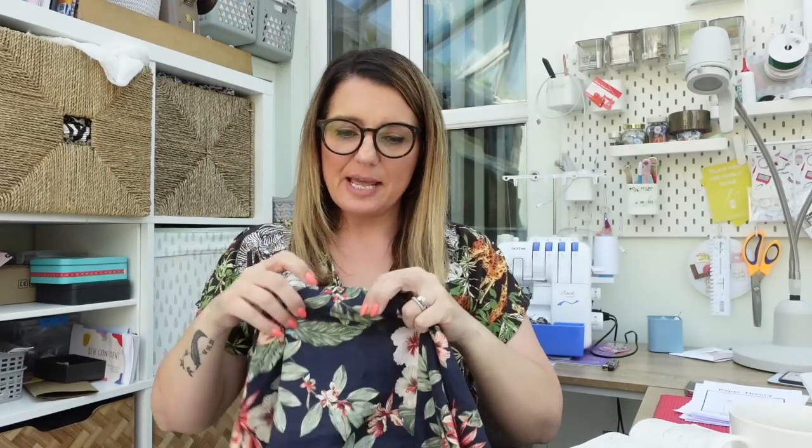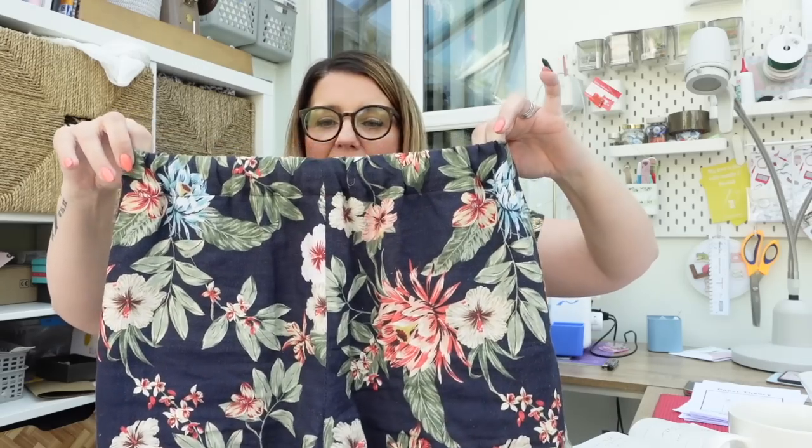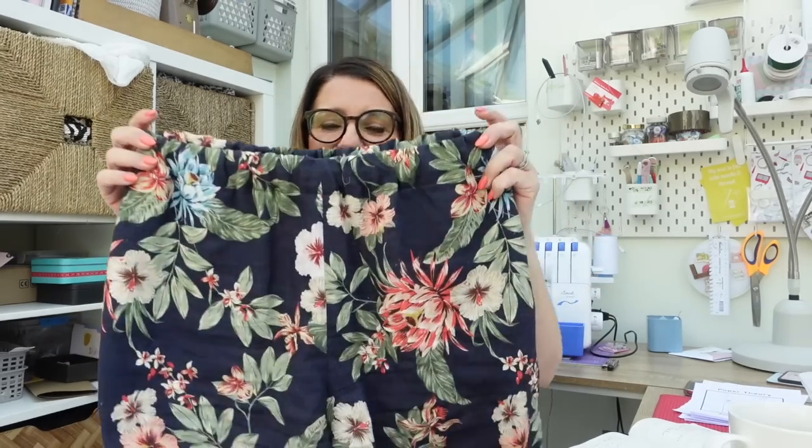Now there are steps in the pattern to sew a line of stitches along the elastic to keep it in place, which I do want to do. However, I just want to wait till I've lost a bit more weight first, because at the moment these will be really easy to just bring in if I do lose a bit more weight on my waist. So I've left it as it is, but I will look at doing that probably.